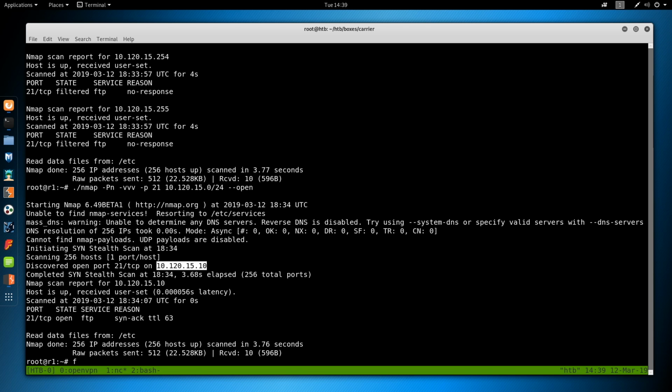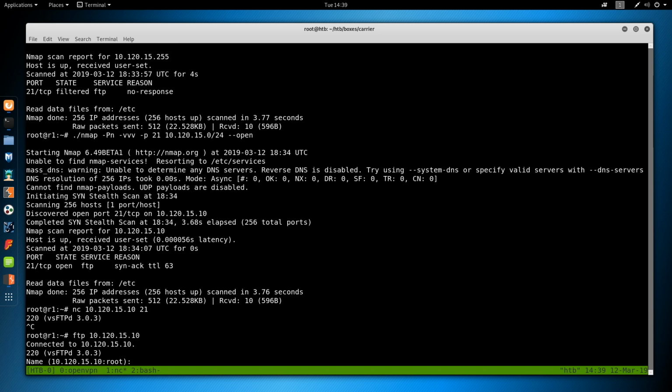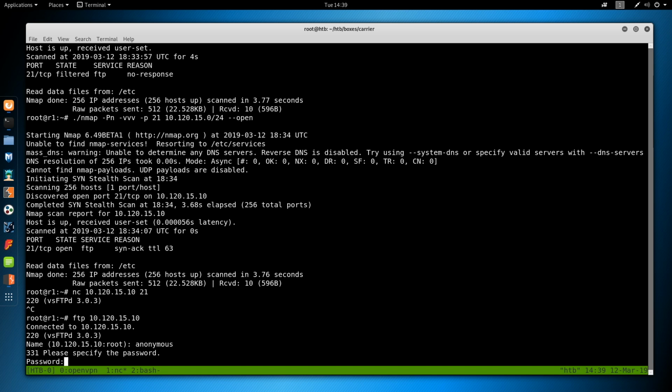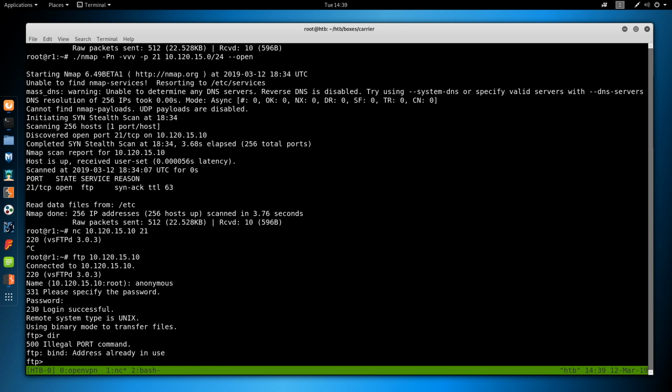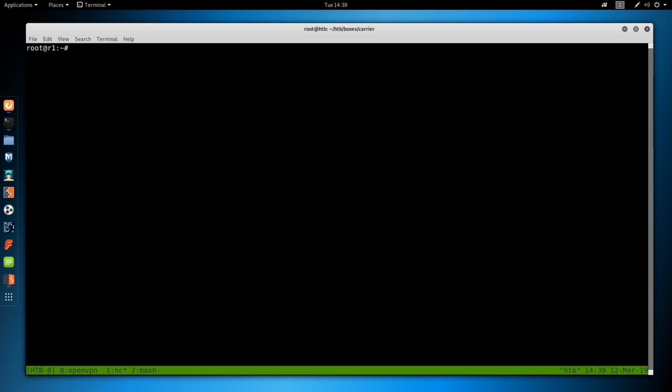So if we tried to do netcat on that port, 21, we can see it's running vsftpd 3.0.3, which I know is not a vulnerable version of vsftpd. We can try doing the FTP command there, check if anonymous login is enabled. It is. We can do dir, and we get illegal port command, address already in use. I'm not actually sure what that is. I've never actually logged in anonymously on this, so I don't know how it was configured, but that may be something to investigate. But we're just going to move on.